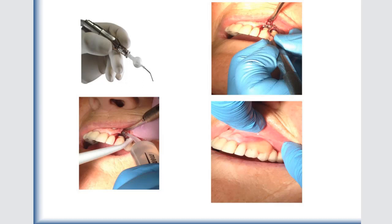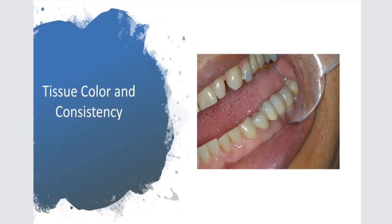It's my mother. So I always thought I was a really good hygienist, but I wasn't checking 9 millimeters subgingival on the direct facial of an implant. I would now, but that implant is still in place. We were able to save it. So again, early diagnosis and recognition of what's going on is really the problem. Tissue color and consistency, as I said, is what we're really looking at.